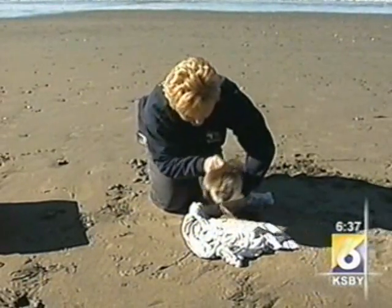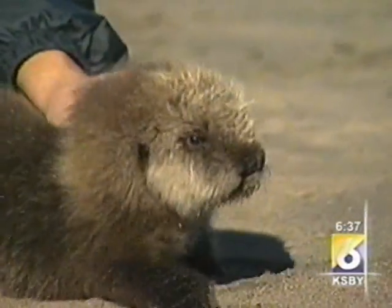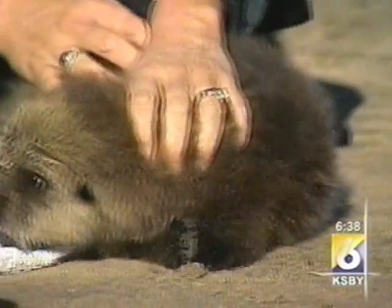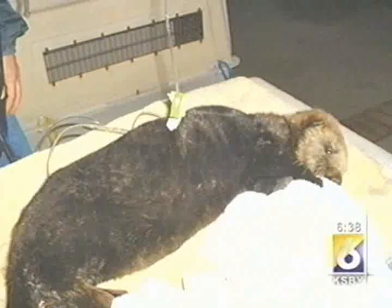Tuesday evening, she got the call for a sick female otter by the rock in Morro Bay. The 6-month-old seen here was infected with parasites, had a seizure halfway up to Monterey, and then died last night at the aquarium. She will be studied so researchers can learn why so many wild otters are getting sick from infectious disease and parasites in hopes of helping the population survive. Tony and Kim, back to you.